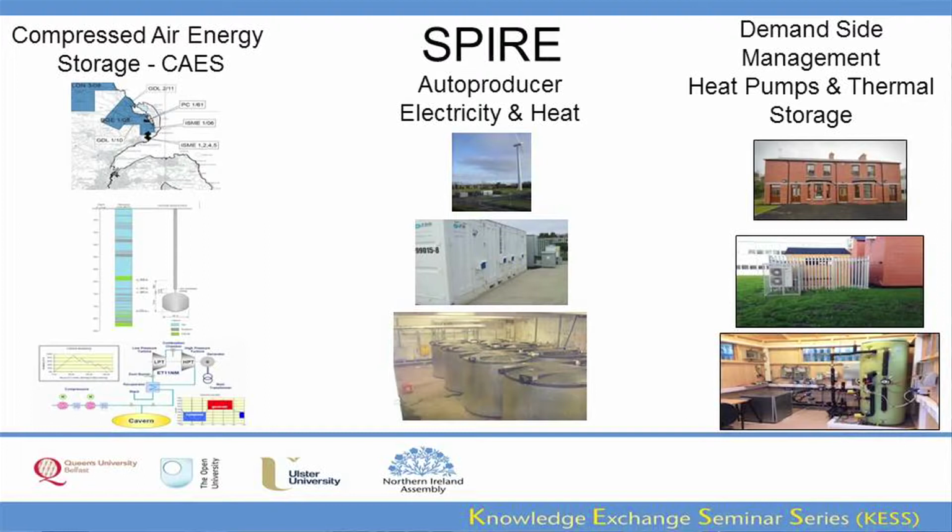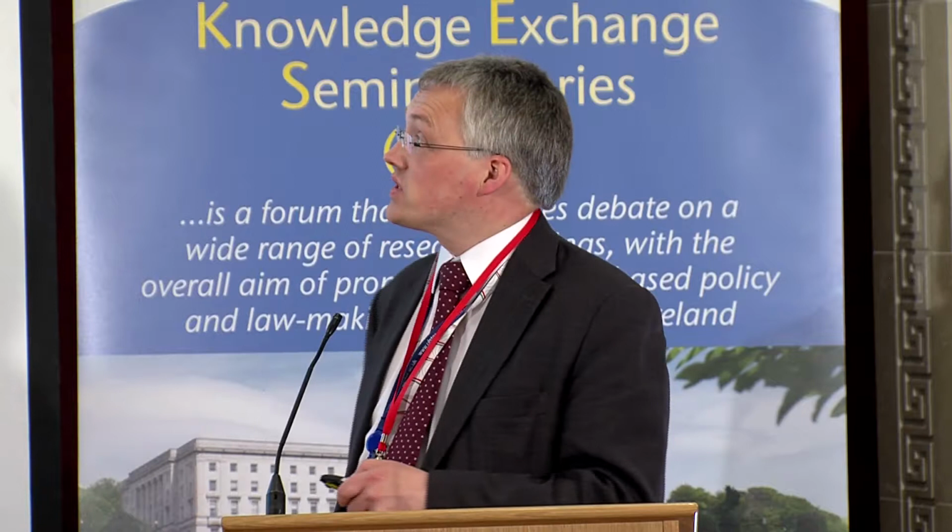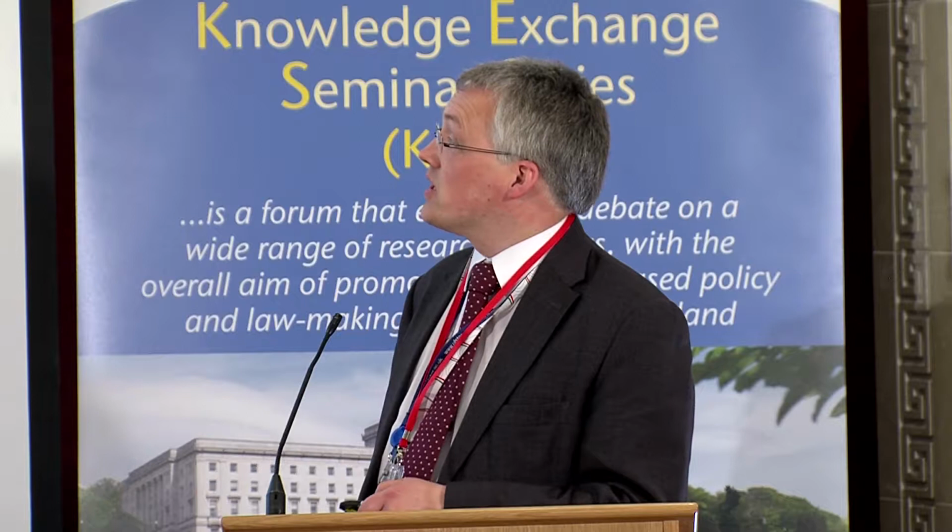And the salt is a very good material in which caverns can be carved and materials stored in them. They're extremely safe and well worth investigating. They're already doing this across in Cheshire, and you can see here going down through the salt depths. This little diagram here shows what happens.